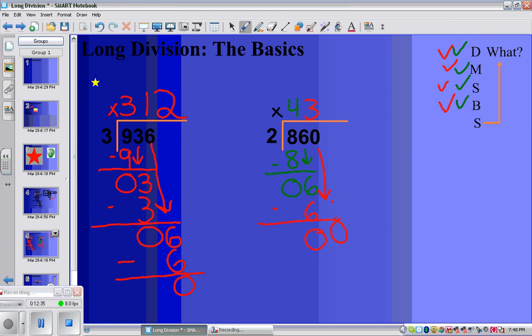Since I just brought down, I have to start over. I almost tricked myself and said I was finished, but whenever you bring down, you have to go through the process one more time. My final question is what times 2 equals 0? Now this is strange because we haven't done a problem like this yet, but you can answer this. How many 2's go into 0? There is a correct answer.